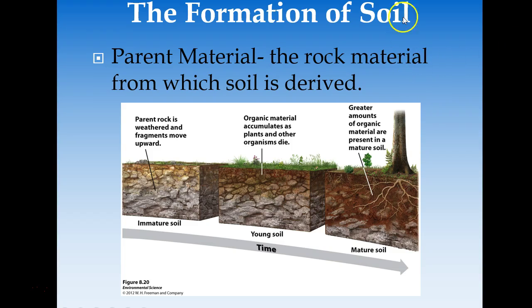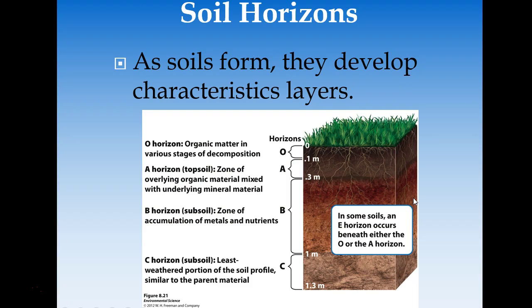So formation of soil, again, we said parent material is important, so the rock material has to get weathered. Some fragments move upwards, creating space. Erosion takes some of that smaller rock away, and eventually organic material. So we already talked about the process of primary succession, which leads to mosses and lichens and things like that, which can serve as the organic basis for succession to continue. And as these rocks break, more and more organic material can accumulate and infiltrate the lower levels of that rock, eventually leading to a softer area that tree roots can grow through and into.